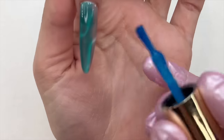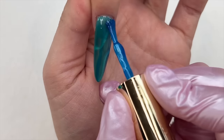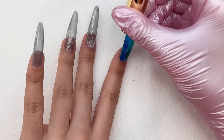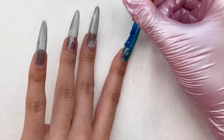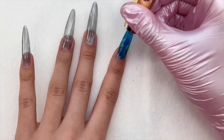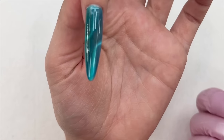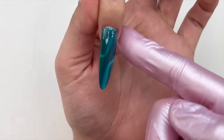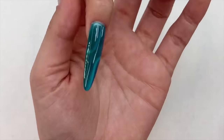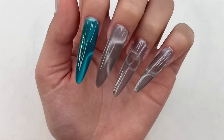Decisions, so hard to figure out what I want to do. Oh, that is so pretty. So pretty. Yes, I'm going to do the vertical ombre. These two colors look so nice together. You guys know my favorite color is blue, and like a teal blue. So pretty. Look at that. That is so gorgeous. I am going to do this for all of the nails just to create that vertical ombre look. And like I said, that really just makes that cat eye pop.